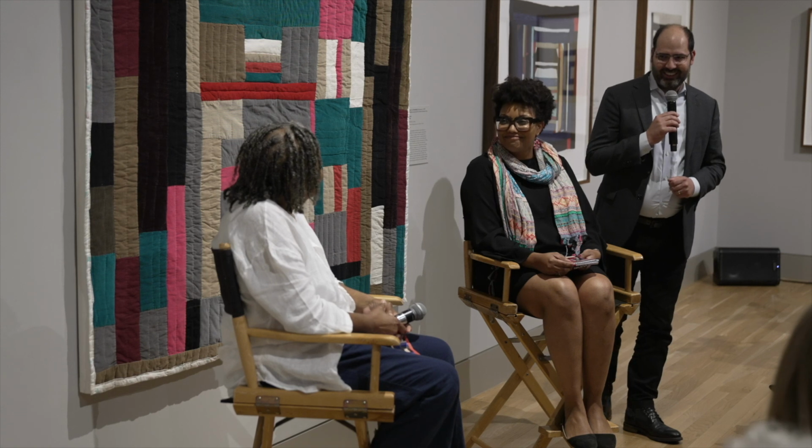It hit the global art stage about 20 years ago in exhibitions at the Museum of Fine Arts Houston, later at the Whitney Museum and other museums around the United States. And I think for many visitors, that was the first time that they had seen quilts from Gee's Bend firsthand. And since then, it's become a sensation.